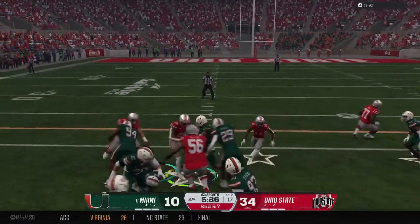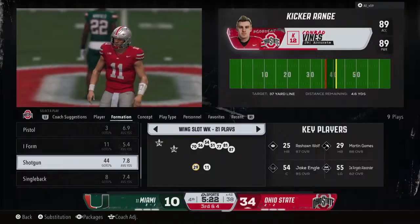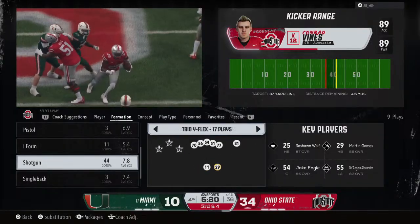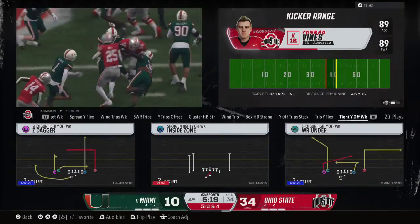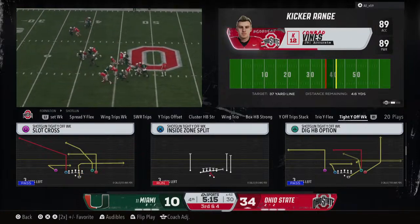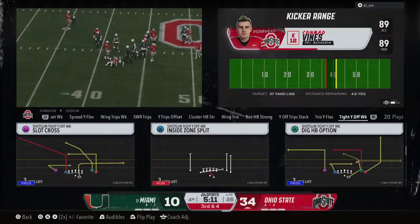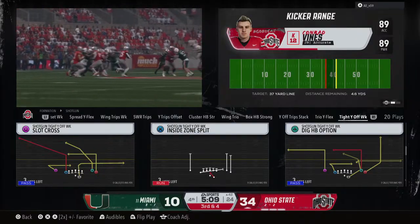On the ground, it's Wolf. Not much running room there thanks to this senior defender. And I know you can play these late game situations differently, but I love when you just stay physical. You run the football, you preserve the lead, you got great field position, you're in a great position to salt this clock away and get a W.